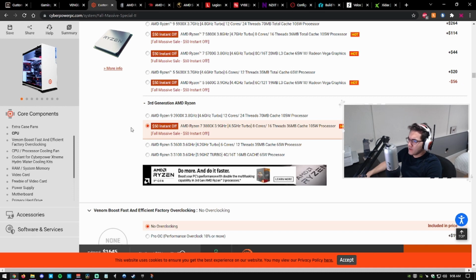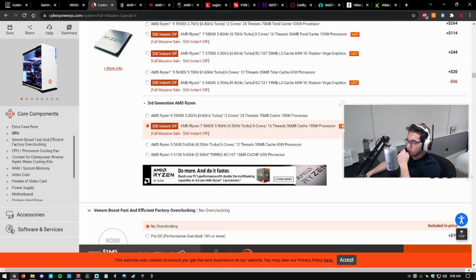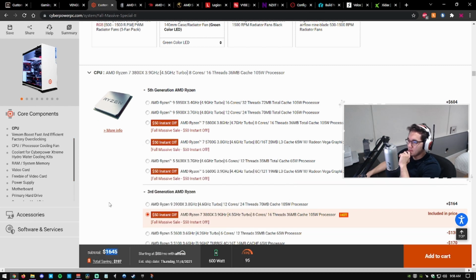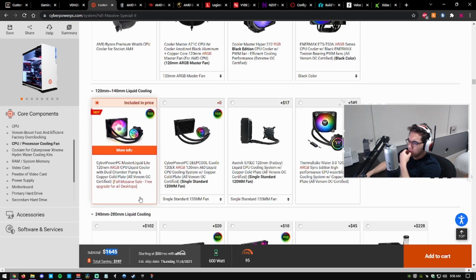But as you can see here, this one has the Ryzen 7. So if we go back here, 3700, this is 3800. And it is clocked, as you can see. They've got a little bit of a sale going on, but I'd say that's quite good for what you're getting for the price. Where is the, here we go. So this is coming in at 1645, but you'll see some of the things that are going to be different here.